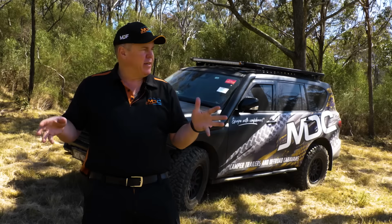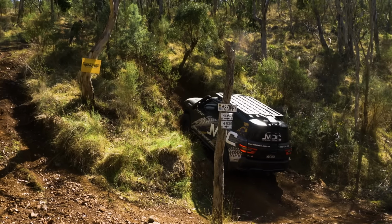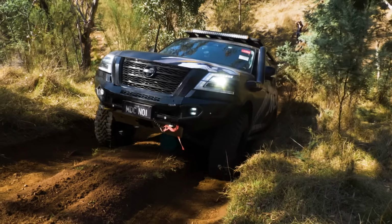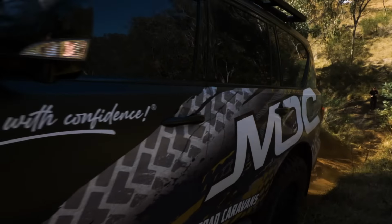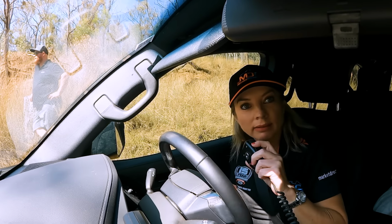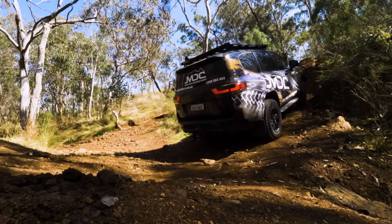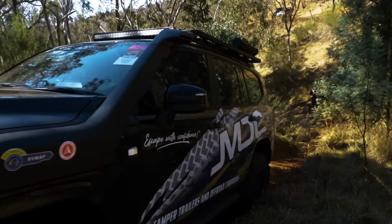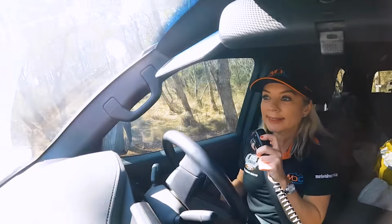Next in line is myself in the MDC Patrol. So I'll just put this into rock mode and I'm just going to crawl up, and the vehicle did it pretty easy. Bloody hell, how high is that thing? How does that feel? That's nice for an entree.